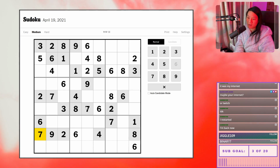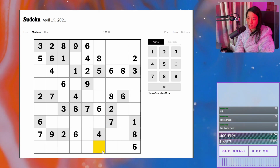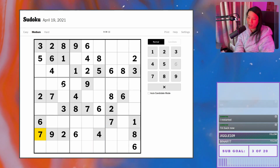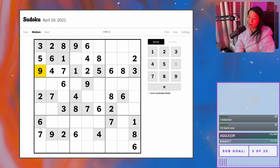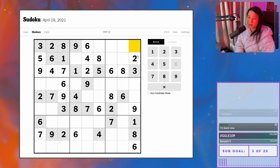But what I do know is I have a 7 over here because this 7 and that 7 forces the 7s to be on the bottom row. So that must be the 7. That unlocks the 7 and 9. And unlocks another 9 there. So 9s are in these. No, 9 has to be here because this can't be a 9. And these two can't be 9s either.